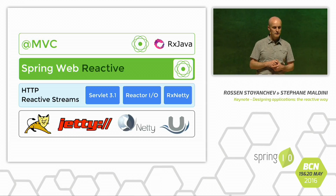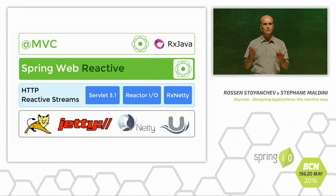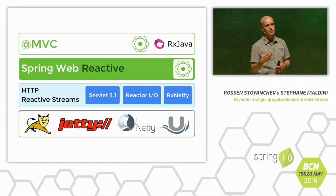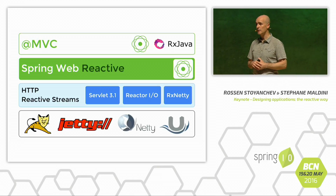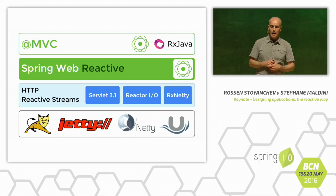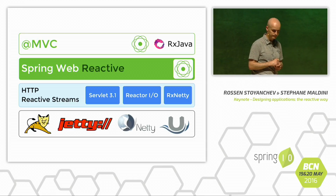Above the runtimes that we support, you have an HTTP Reactive Streams layer. This is where we translate Reactive Streams semantics to the HTTP runtime. In the case of Tomcat and Jetty, we have a Servlet 3.1 to Reactive Streams bridge. In the case of Netty, we have Reactor IO and RxNetty that give us the same shared HTTP contracts based on Reactive Streams. And for Undertow, we have our own bridge that we've created because there isn't one that exists.